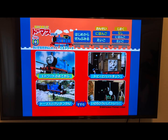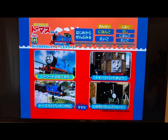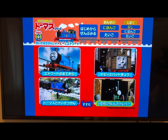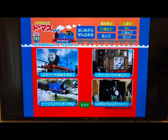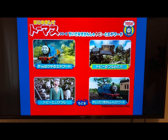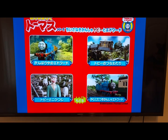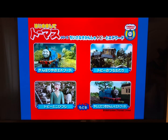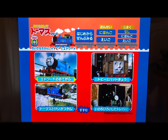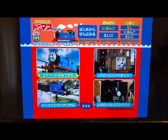Now let's jump to the episodes, shall we? Here we have Edward and Gordon, Toby and the Stout Gentleman, Thomas in Trouble, Saved from Scrap, Edward's Exploit, Toby's Tightrope, Toby Had a Little Lamb, and Edward the Really Useful Engine, or Edward the Very Useful Engine. And that's it for the menu tour. Now let's jump into my review and thoughts on My First Thomas with Toby and Edward.